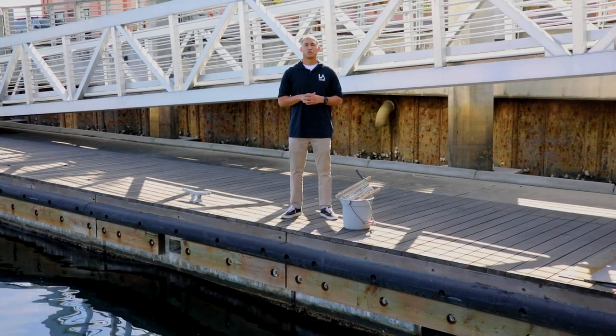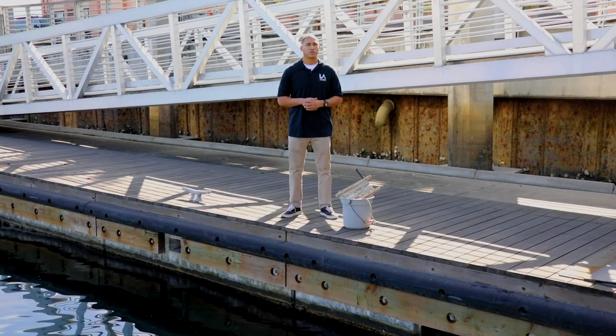Now, what do we do to study the water? Well, we do biological surveys. We also do hydrodynamic surveys. So we do surveys to look at how the water moves in and outside of the port through tidal influxes. And by that, we can see how pollution moves in and out of the harbor.